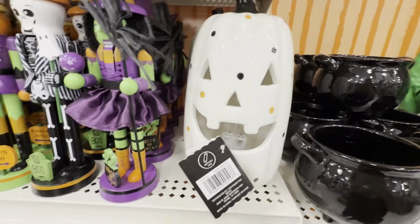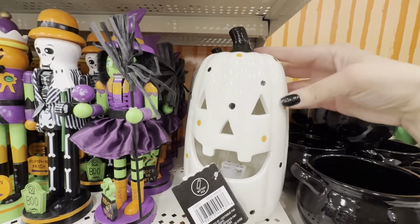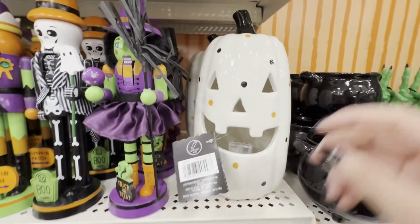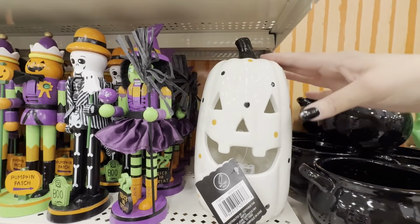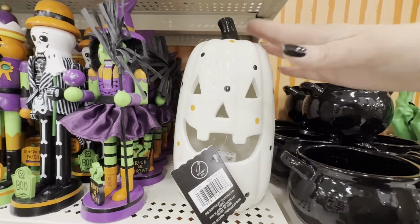For $24.99, you have this ceramic pumpkin here, the white with the black and orange polka dots, and it does light up. Did I say the price? Yeah, $24.99 for him. Height-wise, not quite a foot, maybe 10, 11 inches or so in height.